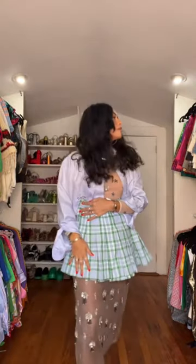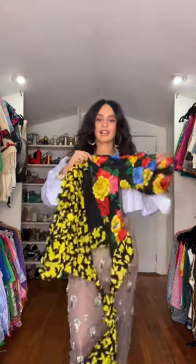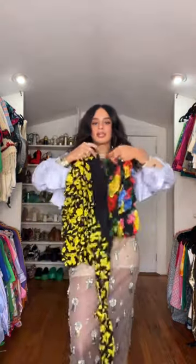Mini skirt. This one's Aerie originally, and I have a very similar one, but I really love this color pattern. Another gorgeous Alice and Olivia find is this mix and match print top. It's kind of like an everything top. It could be dressed up but dressed down at the same time, so it's going to be very versatile. Some fun Nike running shorts, again for juxtaposition dressing.